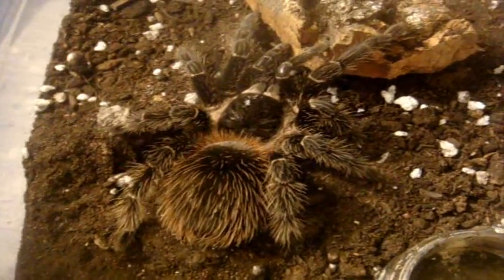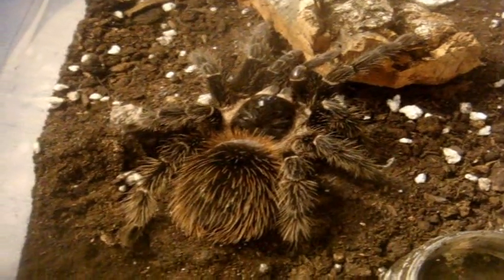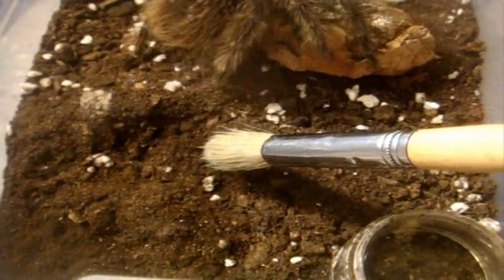Okay, this one here is Lasiodora parahybana. This one here was a 2009 purchase. This one is a 2010. There's Daisy that I got from K-Man. 5-inch female. Certainly very hair flicky, but not as defensive as they claim to be. Just give her a little touch. Yeah, you can see she's a hair kicker, just like Pierre and Lawrence was. Gotta miss them.